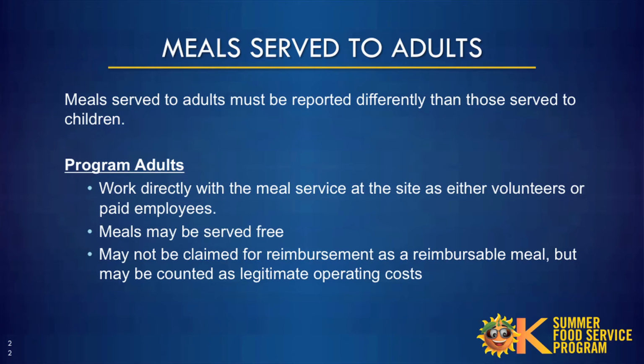Meals served to adults must be reported differently than those served to children, depending on the classification of the adult served as either a program or a non-program adult. Program adults work directly with the meal service at the site as either volunteers or paid employees. Meals may be served free to adults who meet this definition. These meals may not be claimed as a reimbursable meal, but may be counted as legitimate operating costs.